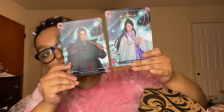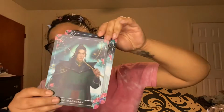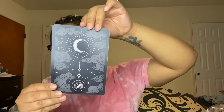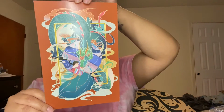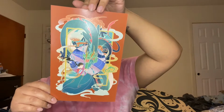This is this month's tarot cards, and they're beautiful. The Fool, the Magician. Ooh, this is the Fool. She's gorgeous. I'm loving all the colors in this box. The colors are so vibrant and they're definitely giving me spring vibes. Oh, that's pretty. And this is what the backs look like. Stunning. That is gorgeous. This is the author letter and the art card for this month. Very pretty. Everything is so colorful in this box. I am literally obsessed.